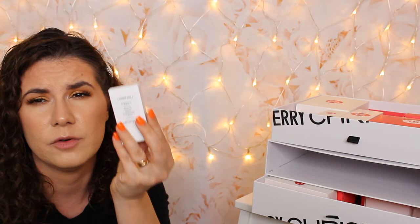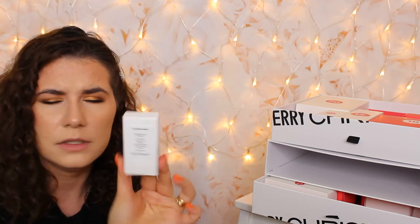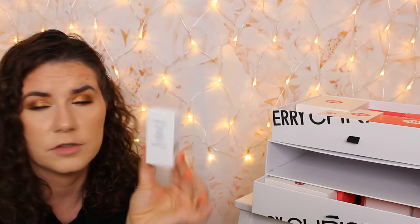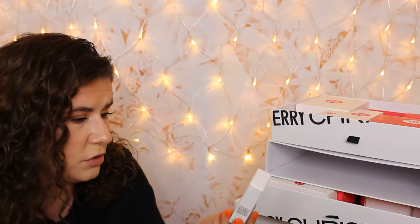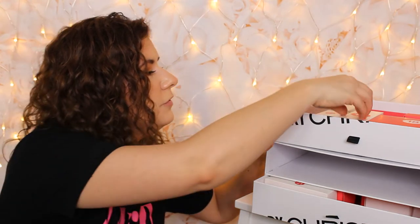I haven't tried anything from this brand. I don't even remember reading about it, so I will search for more information about this exfoliator. It's good that it's here, so I can try more brands that I haven't tried before. That was number 14. Number 15 we have here. Let's open number 15.